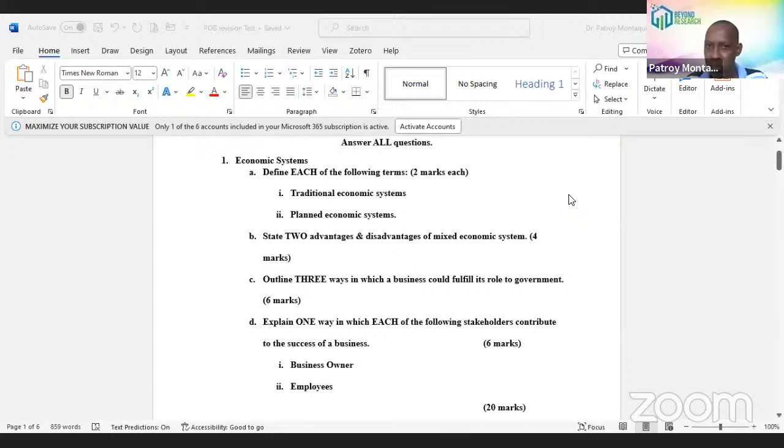Okay, so this is drawn from, I think it's a 2016 paper, or 2018, right? And this question focuses predominantly on one topic. Each question carries a particular topic, right? Very rarely do you find that two topics converge on a particular question. So we're going to be looking here at economic systems, and this is part of the first profile, nature of business, right?